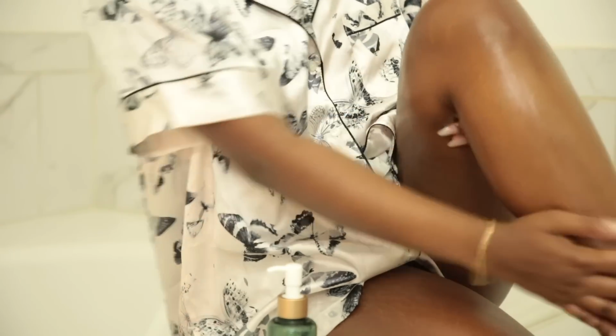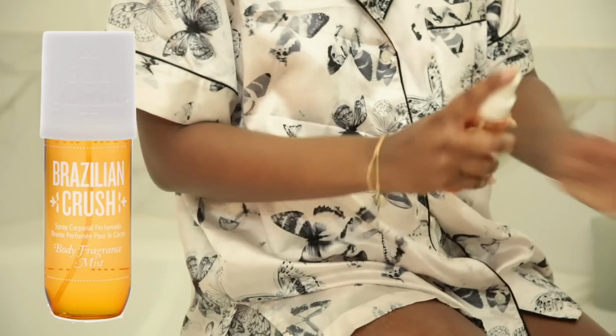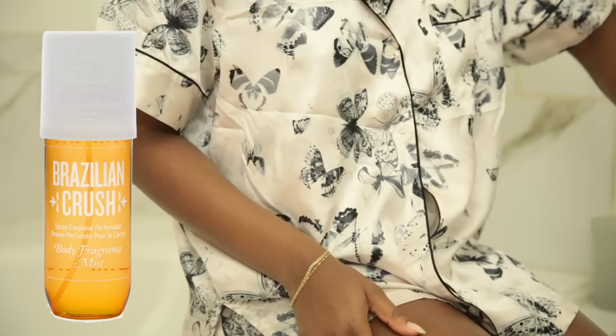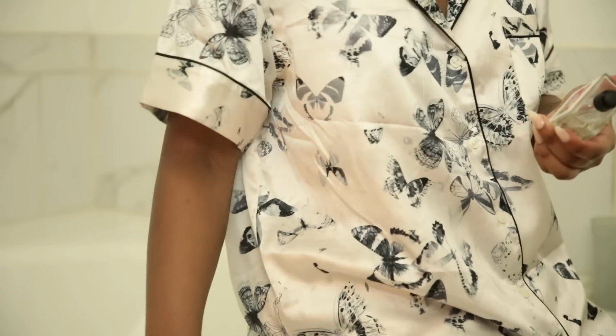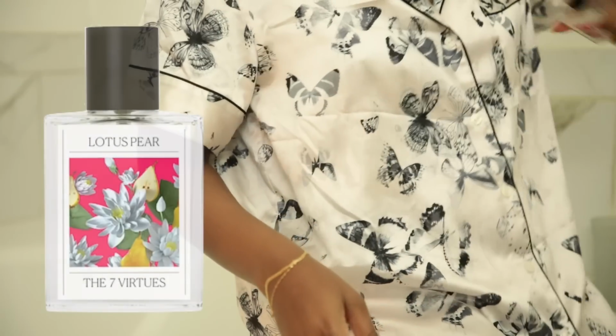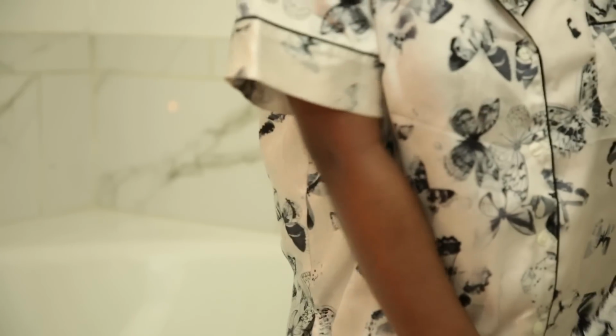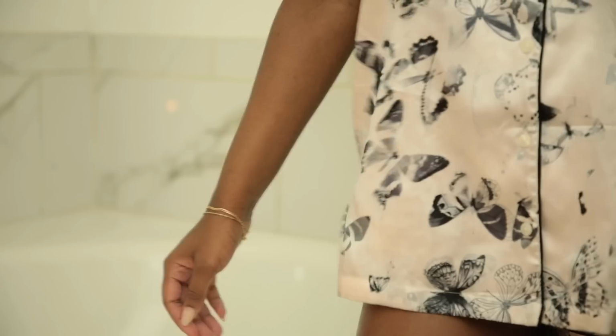So after I'm done applying my body oil, I'm going to apply a body spray, and this one is from Sol de Janeiro. This is the Brazilian Crush one. And I'm going to top that off with a perfume, and I'm going to use the Lotus Pear from Seven Virtues. Has a really fruity floral smell. And silk pajamas are a must to top off my pamper routine. These are from Victoria's Secret. They have so many sets, and these are just the ones I decided to wear today. So that wraps up my pamper routine.